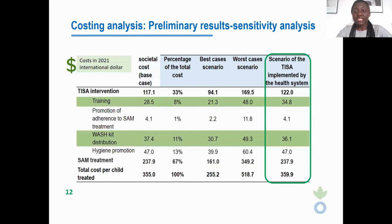Another scenario consisted in considering the intervention being fully implemented by the health system. This leads to the total cost increasing by only 1.4%. And this is because the TISA intervention fitted in as well as possible with the usual functioning of the healthcare system. The usual medical and nutritional treatment received by children did not change, and the human resources used for the intervention were mostly those of the regular and community health system.